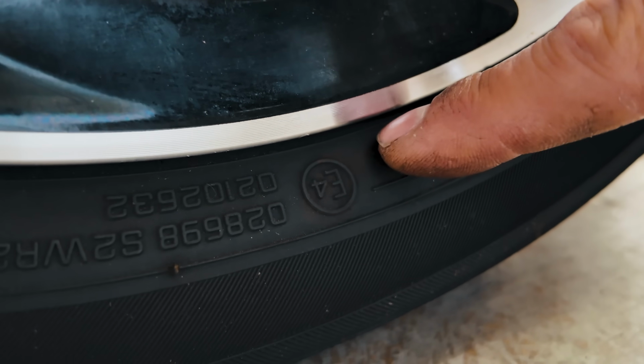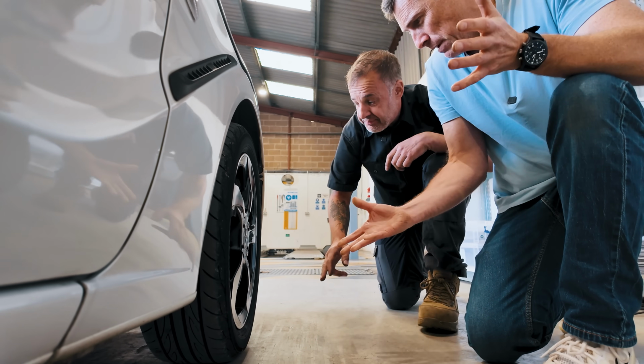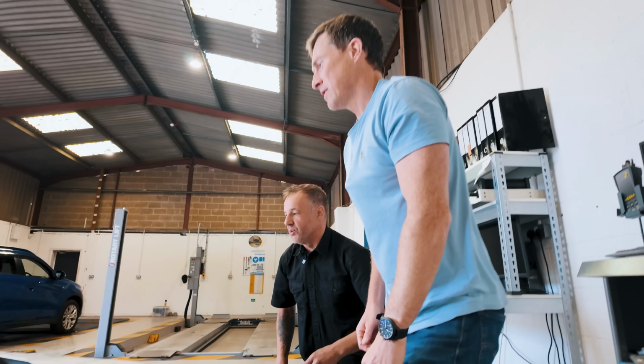Yeah. We've got an E marking on this one, but we haven't got a dot marking. But it doesn't matter, we've got the E. Good. So that's all good. So what have we got on this one?